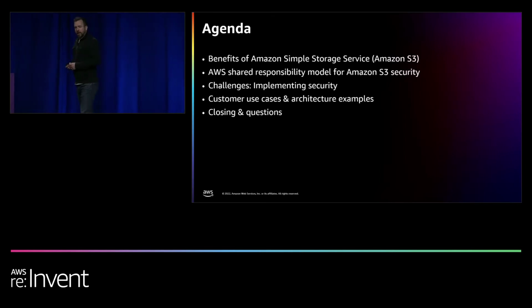So first, S3 itself. I want to talk about its evolution and how it became such a foundational service of so many other AWS services and so many of our customers' applications. And then a bit about how security works in general in the cloud and S3 in particular, and why S3 has provided some challenges with security in the past.